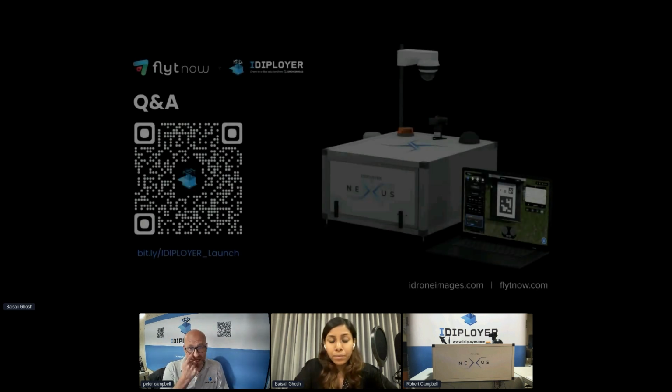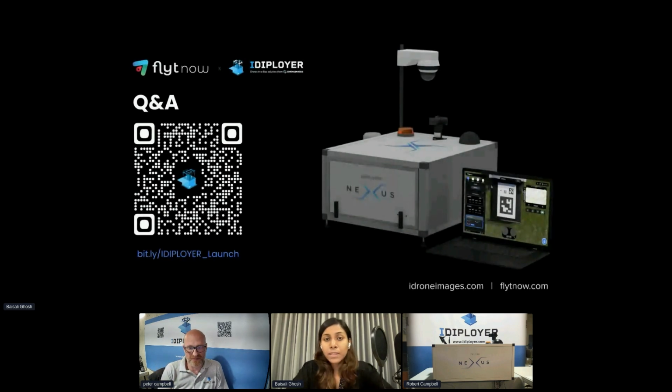The added weight now is less than 20 grams. It's very, very lightweight. We've removed all of the electronics that was required on the modification. It's a small plastic bracket that goes around the battery, and that's it. So very lightweight, it doesn't affect the flight time in any significant manner at all.